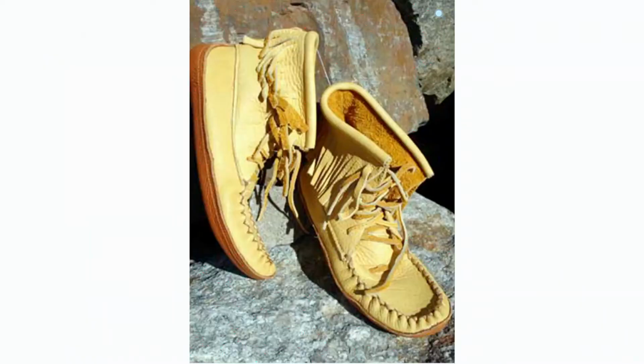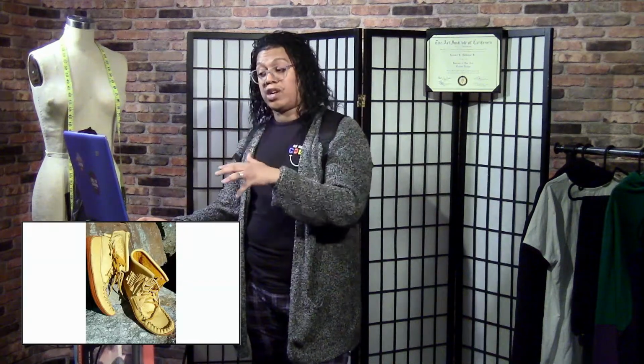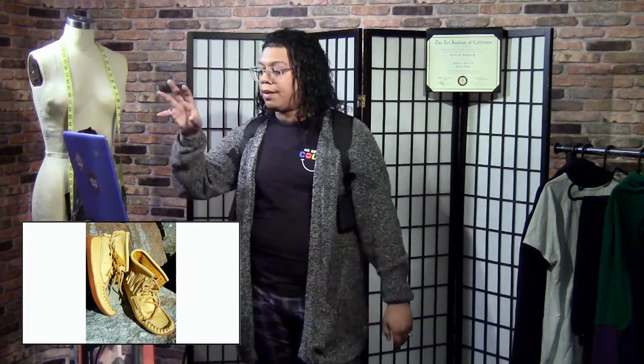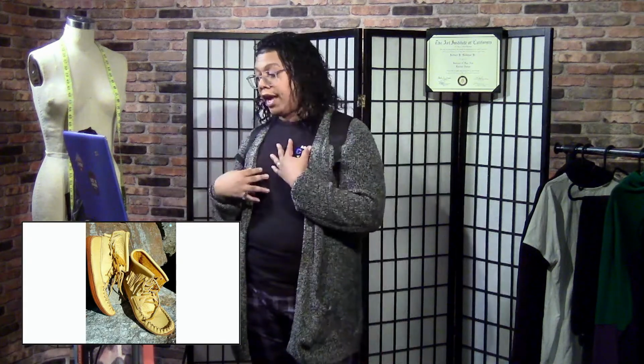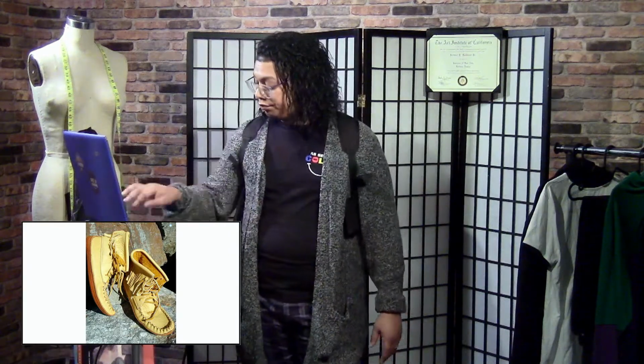And this one is more of a traditional moccasin, like a Native American style moccasin. And these are really nice. I think if you were to do a moccasin in this current time, you should probably stay true to the aesthetics and do something that's really culturally appropriate, the actual moccasin. I mean, I don't know who could pull it off. I don't think I would. I'm not a big fan of this, but somebody can do it.